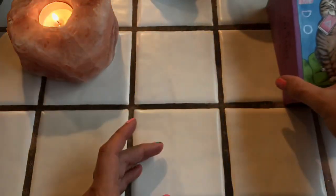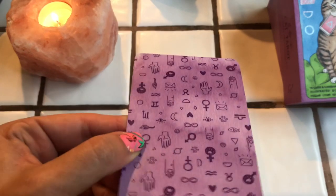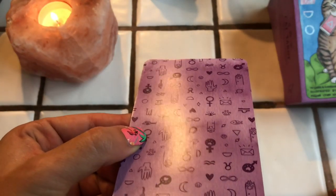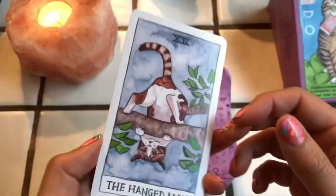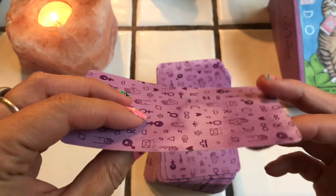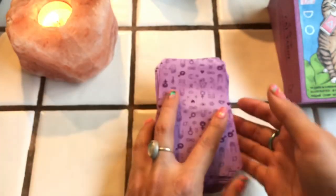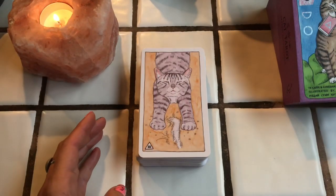I'm going to place this off to the side. And if you look at the cardstock, it's got a slight sheen to it, but it's not overly glossy. It just has a slight protectant so that your cards don't fall apart. I would say it's got like a 350 GSM cardstock. All right, so let's go ahead and take a look at the cards. I'm going to zoom in for you.